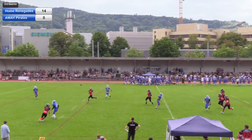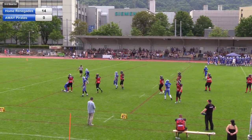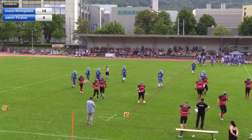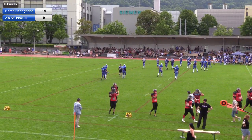Kick was very, very high. All the way down to the 40-yard line. And rolled all the way back to the 30. Which means Zurich's offense will be starting their next drive from the 30-yard line. 1st and 10, Zurich Renegades.